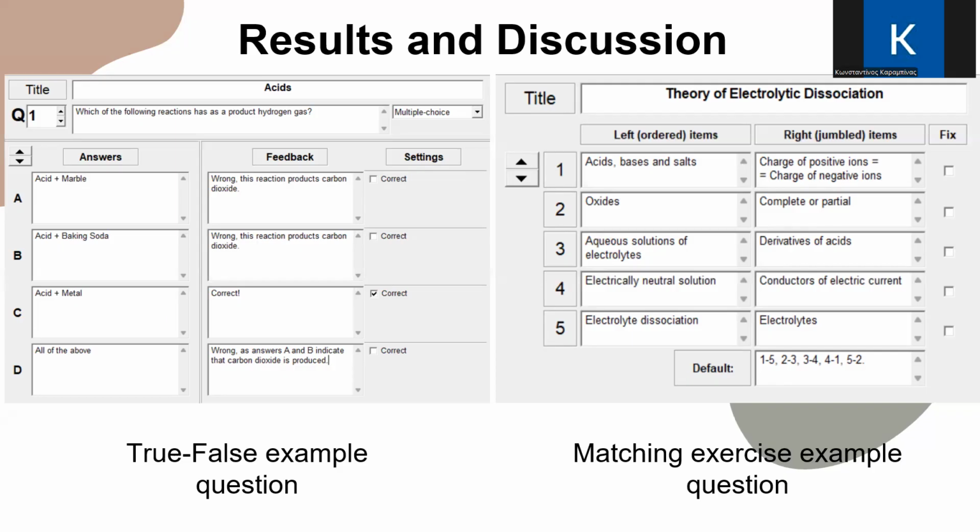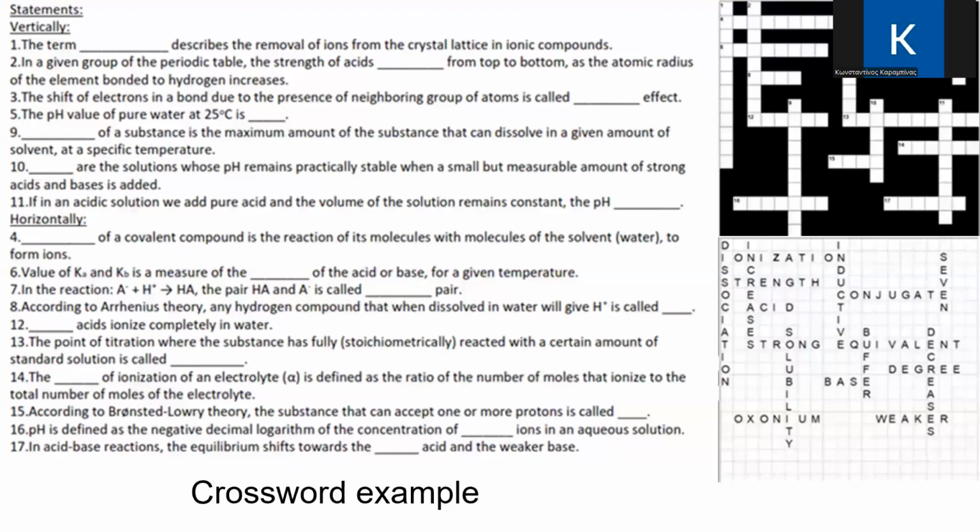This can include interactive exercises, games, and simulations that allow students to demonstrate their knowledge in a fun way, true-false exercises and matching exercises. In the true-false questions, a tick is marked to the right of the correct answer. If students answer incorrectly, an explanation follows to help them understand their mistake, while in the matching exercises, each concept listed in the left column corresponds to one in the right column. The correct answers are listed on the right and at the bottom. Here is an example of a crossword exercise.